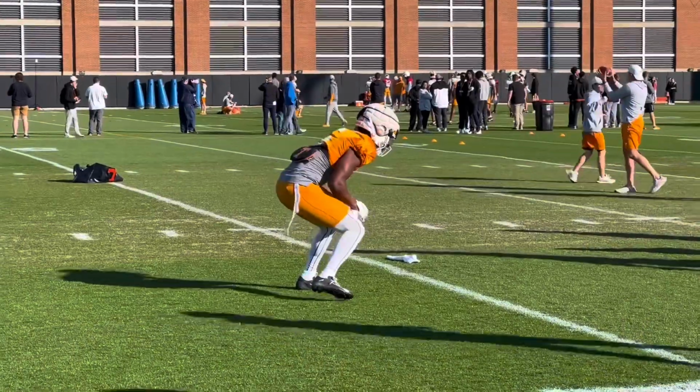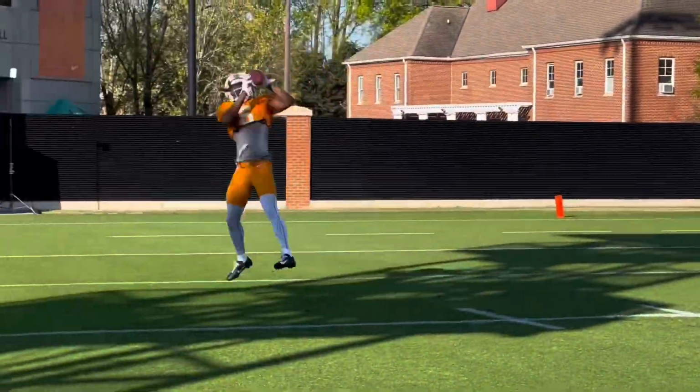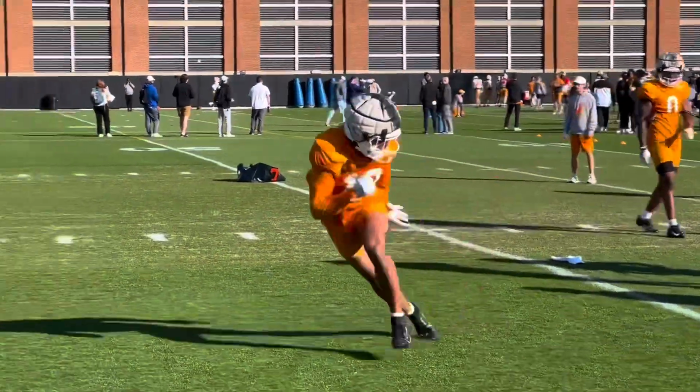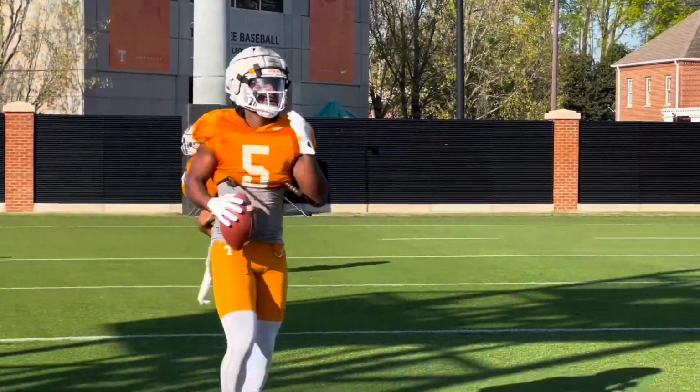There are some veteran pieces, guys that have been around for a while, but the question is going to be which four are your best four, which five are your best five, six, whatever the number is. How quickly can you find those guys? How quickly can they establish themselves and play with some consistency in the back end? We just didn't see it a ton last year, but they really didn't have as many options as they do now.